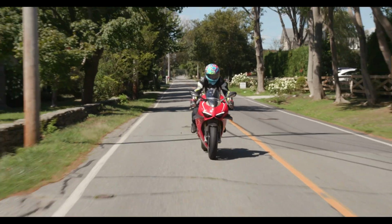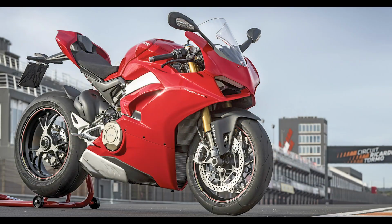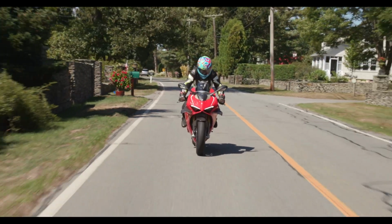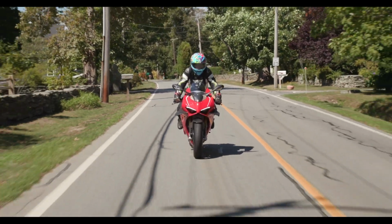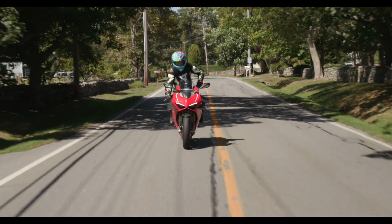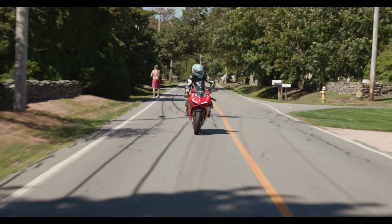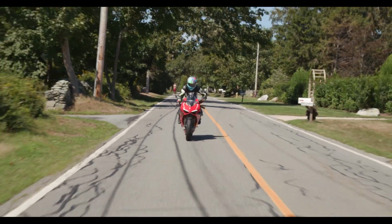So this bike that we're riding is the V4R. The base model is the V4. Then they have the V4S with Öhlins suspension and other gizmos here and there. The stock horsepower of the V4 is 214 horsepower, an insane amount of power for a superbike. The bike that we're riding today, the V4R, stock has 221 horsepower.